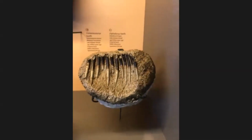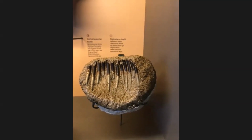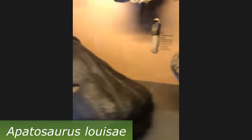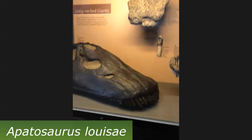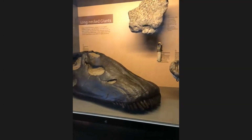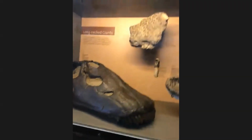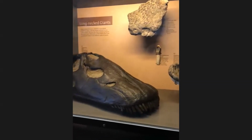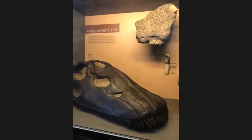Here you can see some more of those little tiny teeth. They're about the size of a pencil. So kind of cool. This one's Apatosaurus louisei. So a fun fact is that the Carnegie Museum are the folks that worked here at the quarry originally and for most of the time. And Andrew Carnegie, who was the person that started the Carnegie Museum, has a dinosaur called Diplodocus carnegii that was found in Wyoming that's named after him.